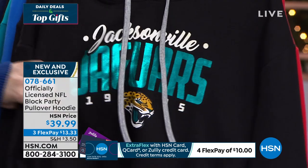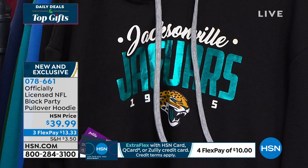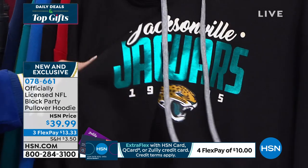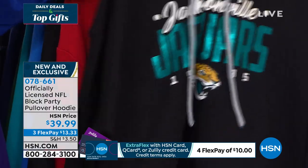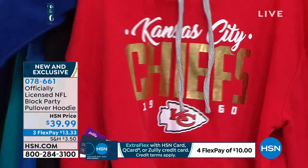There's the Jaguars. Oh, these are brand new. You can only get them here. So if you see your team, or a team of someone that you know, you can get it home for $13.33 on any credit card. There's your Chiefs. Look at that perfect red.